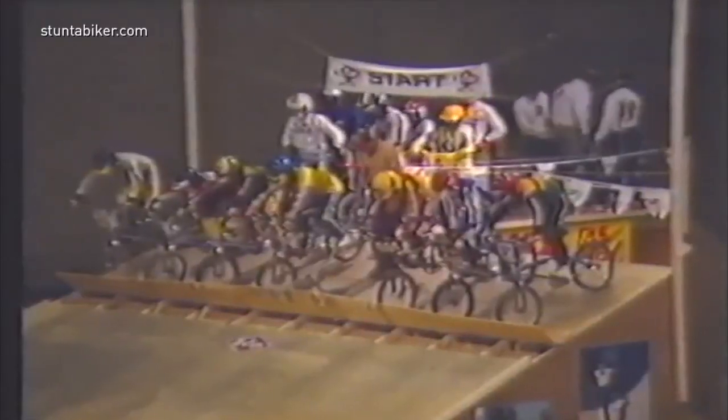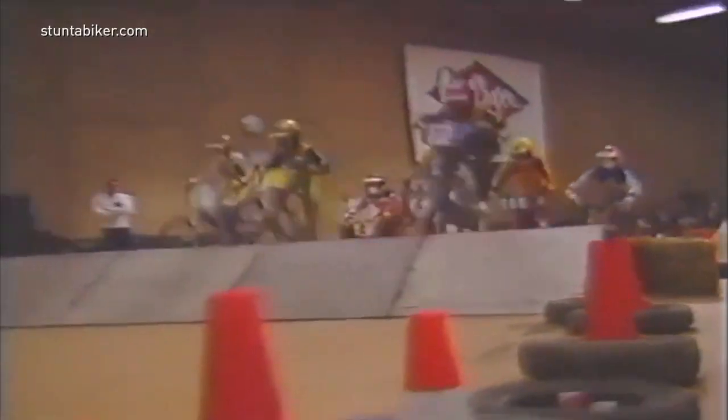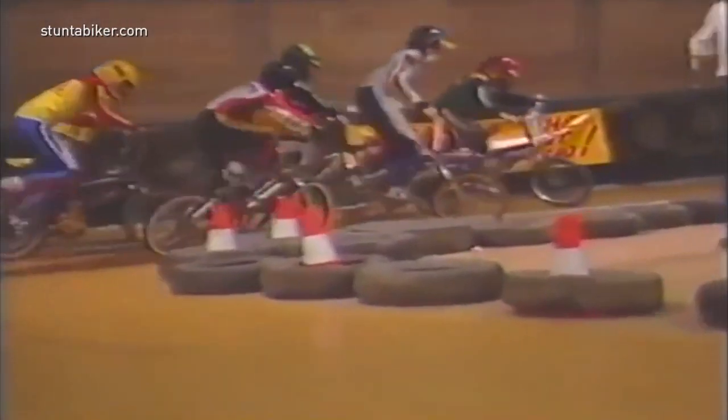There he is there. Dad's condoling him. And back to the racing. And this is the 11-year-olds final. Steve Gilly out in front there at the moment, also from London. We saw him earlier in the freestyle competitions.